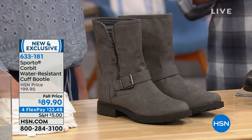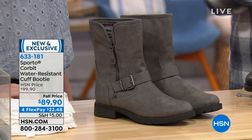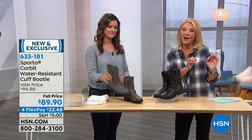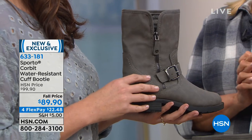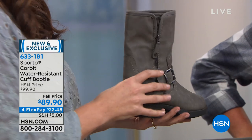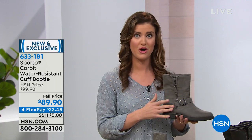It's adorable. Now, when you look at this, you're going to say, oh, that's gray suede. Oh my goodness. You'll say, oh, this is black leather. Oh my goodness, they're not. What makes this especially great is you can wear the rockin' look of leather in really bad weather and not have to baby it because it's Sporto. Absolutely. It's water resistant. That's one of the best parts about this boot, because how many times do you walk outside and splash through a puddle, or walk through snow? You can actually do that in this shoe.